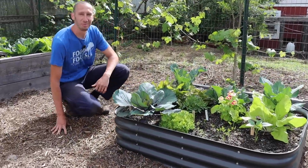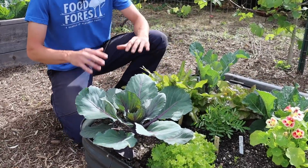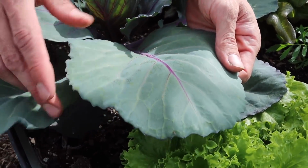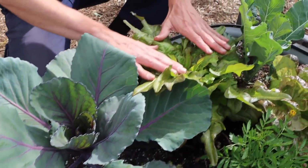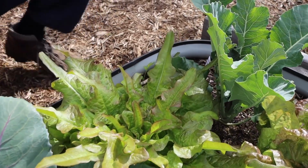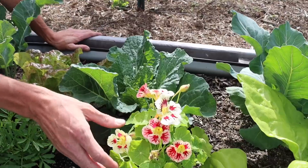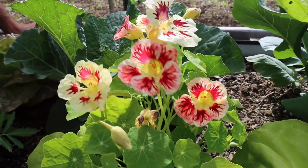Here's another Birdie's raised bed right here. Growing some beautiful food. Look at the color and the health on those brassicas. You'll love to see it. The lettuces ready to go. All different varieties. Melissa Savoy cabbage getting fat. Some beautiful nasturtiums over here.